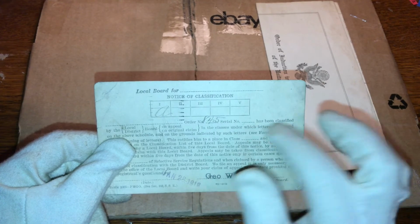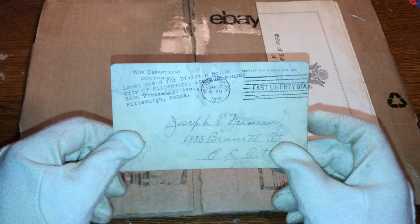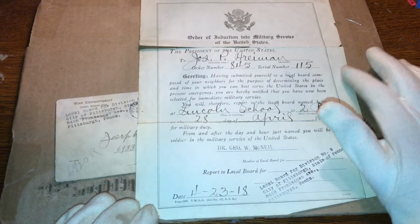Number order 45. Stamped January 23rd, 1918, so he registered for the draft in 1918. Well, January 23rd, 1918. And eventually, torn. Did not know it was torn. Really torn. Did not realize how brittle the paper was. And this eventually is his induction papers.